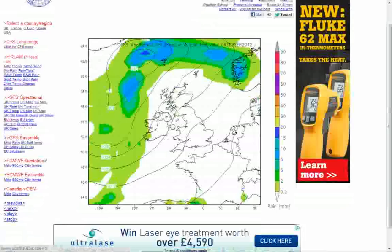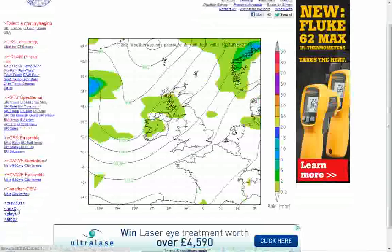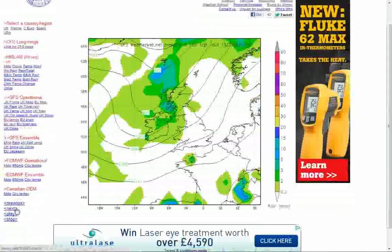I think picking up to around a force 5 across these western coasts. But for many, you can see there that Sunday stays dry through the morning. Although I think during Sunday afternoon, what we're going to find is these outbreaks of rain moving into western Scotland, through Ireland, and eventually coming into western parts of Wales too.